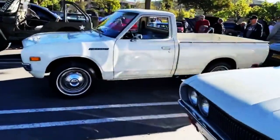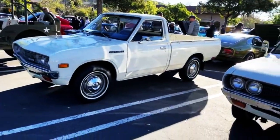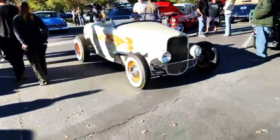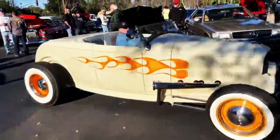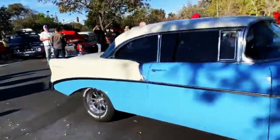Look at these Datsuns, man. These are great pickups, man. I caused so much trouble in one of these. There we go. Mark Saracen, thanks for joining us today. We're in Thousand Oaks for Conejo Valley Cars and Coffee.